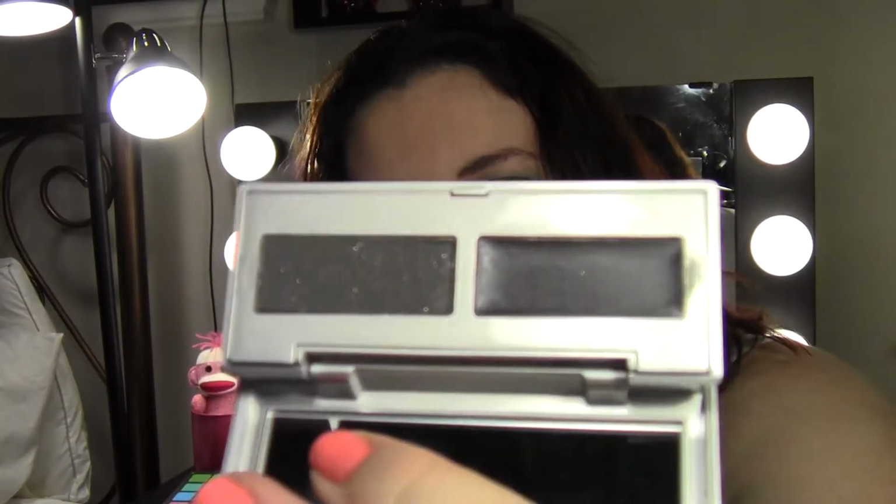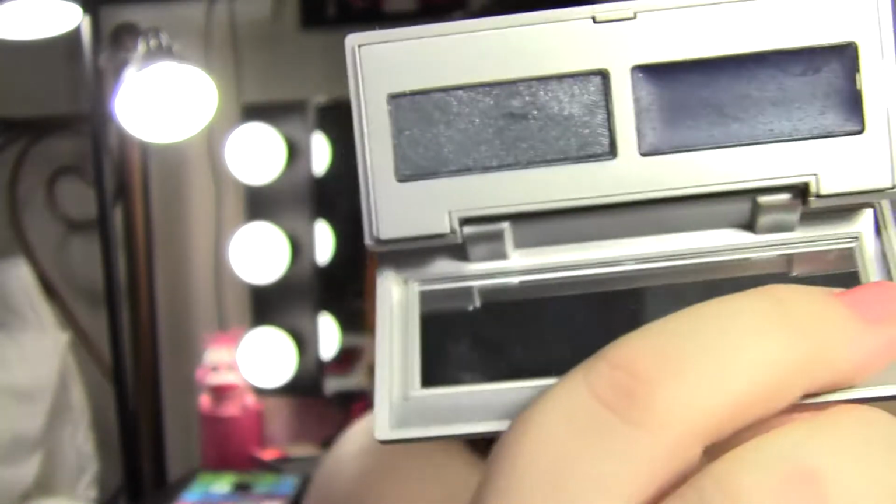The other thing from Cargo that I really like that is also non-smudgy are the Smoky Eye Duos. I've got Budapest, which is more of a blacky gray color, and I've got Sky, which is their dark blue color. So that's Budapest, and that's Sky. What these basically are is a cream liner and a shadow. So I'm going to see if I can swatch these for you.